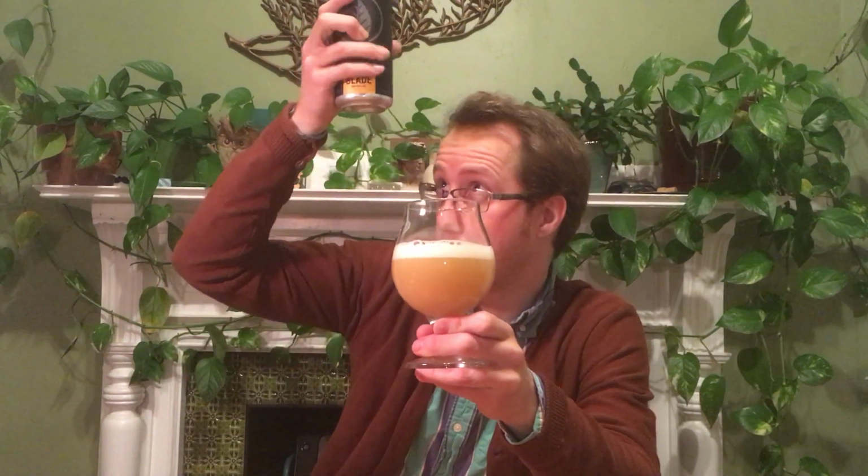I also happened to get my first bottles of their Imperial Stout, the Waiting, but I got Blade here. One of their somewhat regularly brewed IPAs that I don't think I've actually had before. Unless I made a video and didn't check it out on Untappd and forgot. So this is brewed with Citra, Topaz, and Ella. And it looks pretty good.